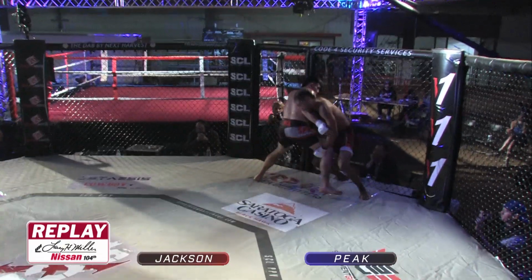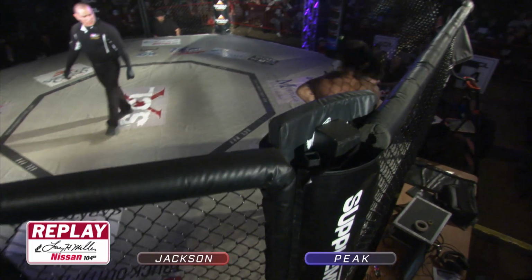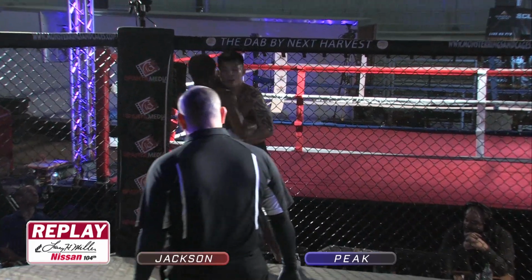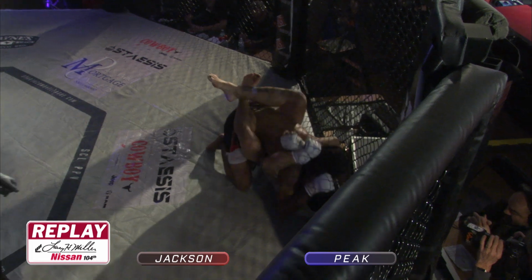Here we're seeing on the replay where Peak basically sprinted across the cage a la Vitor Belfort against Anderson Silva in the early UFC. And Jackson able to receive him, grab the clinch, and get the turn. And from there, the takedown started. On the ground, it was advantage Jackson.